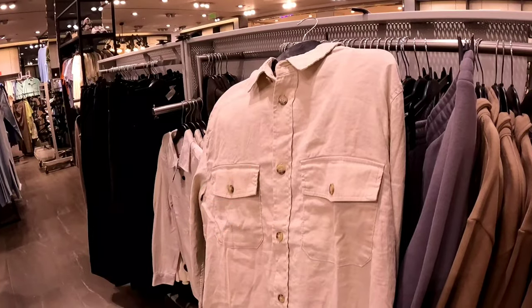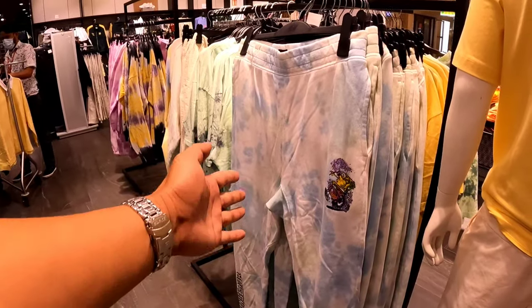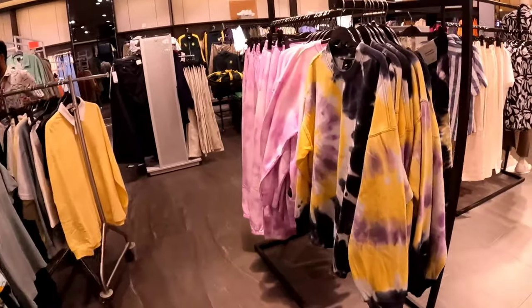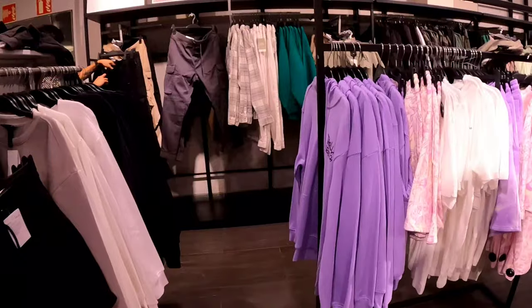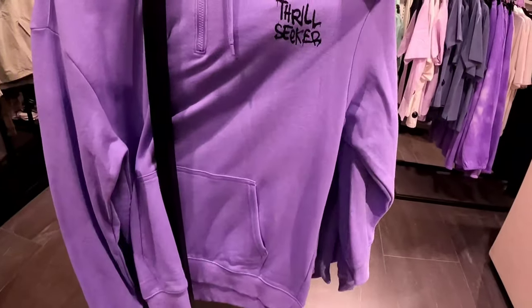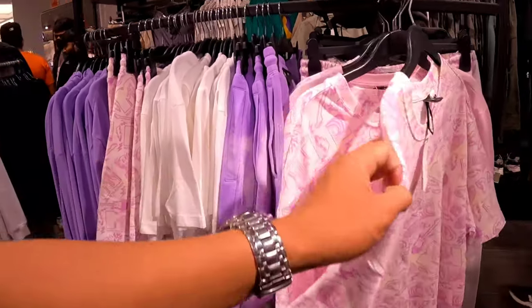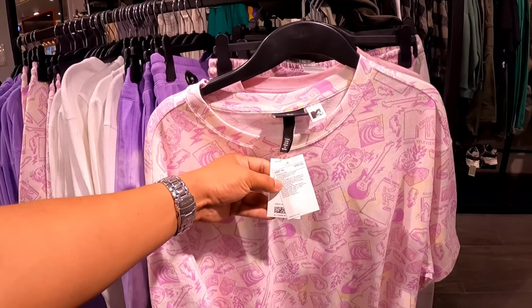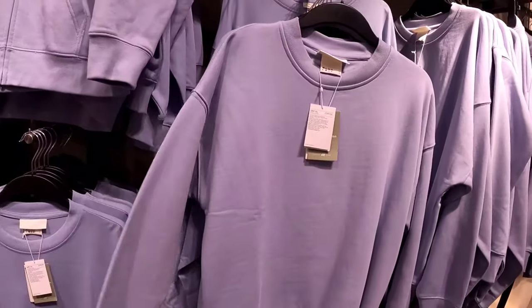My brother got this one. I don't know how much he paid. Here it costs 2,300, guys. Guys, my favorite part, tie-dye pants. Look at this. This shoe looks so simple. Sweatshirt, 1,500. This color looks so good. This looks so good. 1,500 for this shirt, because I like the color, but it's too costly for it. 2,300, guys. New section for boys.